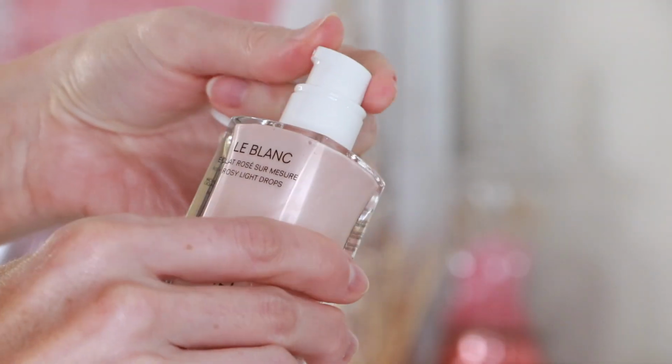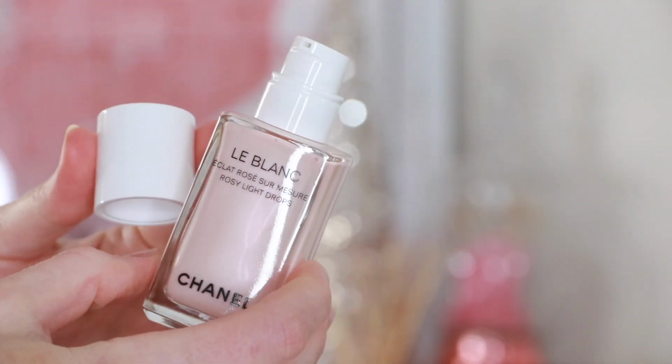The real star of the show is the Blanc Rosy Light Drops. As soon as I saw photos of these circulating on social media, I knew I had to have them. It's available already in Canada, and my husband has a work trip next month, and I was convinced that I was going to either pack myself in the suitcase and go with him, or I was going to force him to go out and hunt for these. I'm so glad that it didn't come down to that.